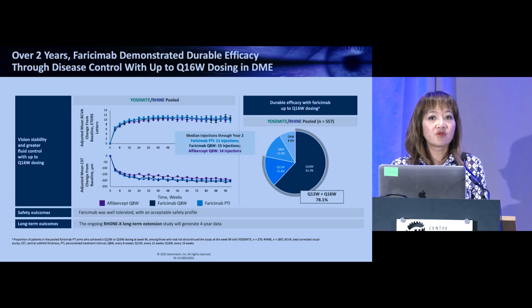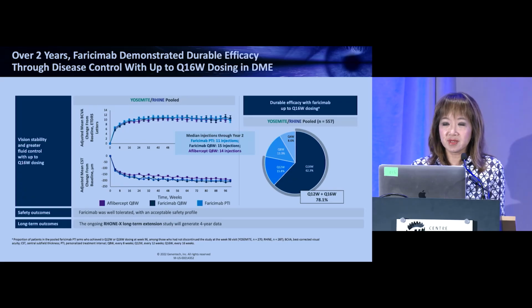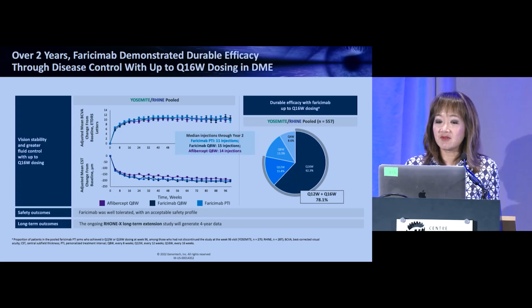What happens over the whole 2-year period? Of course, we're always excited about what happens the first year, but when we look for durability, we want to look beyond the first year. And we can see that in diabetic macular edema, faricimab was shown to be highly efficacious with durability through 2 years of treatment and follow-up.